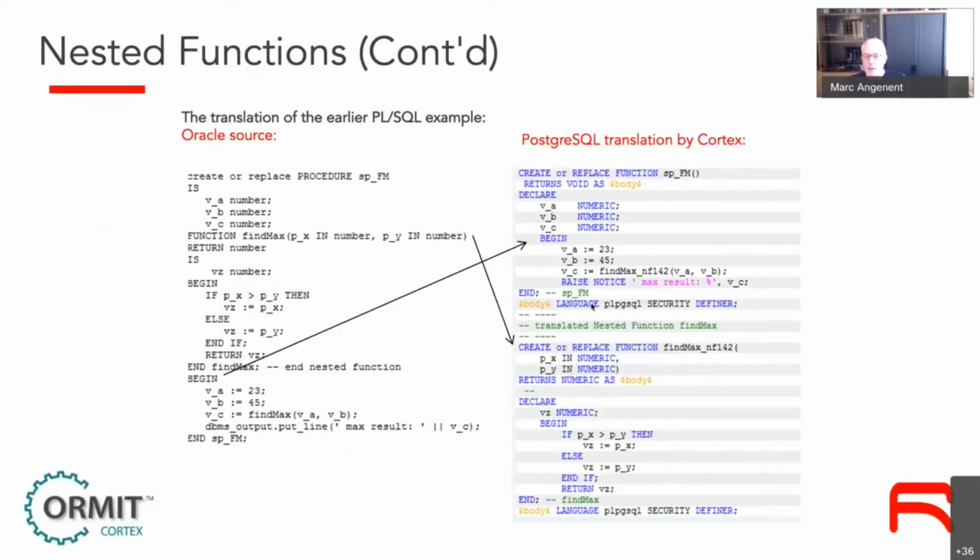This slide shows the translation of the earlier example, and you can see the arrows pointing to the relevant translation made by Cortex. And you see it's a little bit roundabout, but it works exactly like the old one.